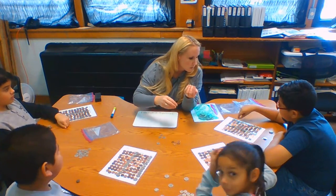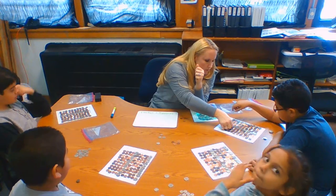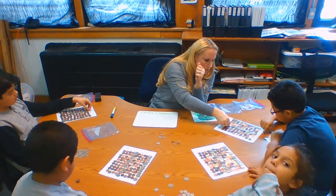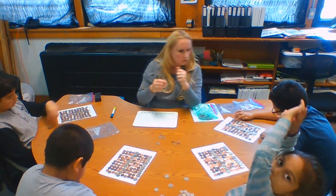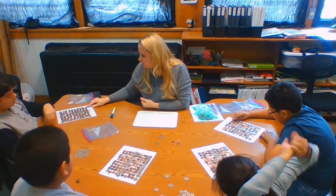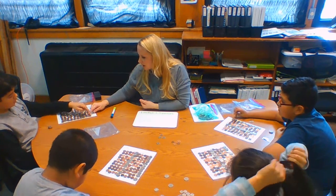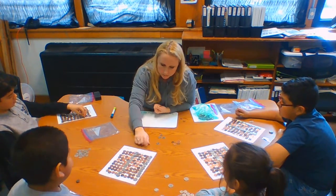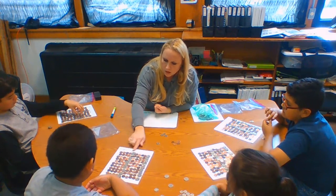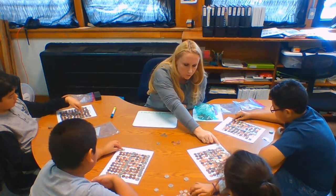Put these on here. You're supposed to put them on the 10s, not the 5s. These are the 5s. You're going to put them on every 10th penny, which is going to be on top of a nickel. Yes. You're going to count to 10. 1, 2, 3, 4, 5, 6, 7, 8, 9, 10. Johan, where are your dimes? Go across to the 10s.